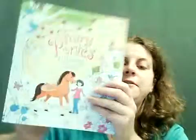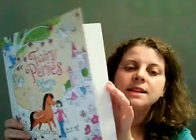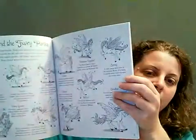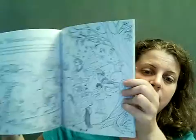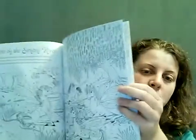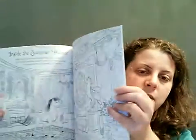It also has a Fairy Ponies coloring book, and this is not your typical coloring book. This is actually kind of like a storybook. You have spots to color the different ponies, and it tells about them, and then it's kind of a little chapter book-ish. So it tells a story for each of the scenes going on. So it's a fun little book.